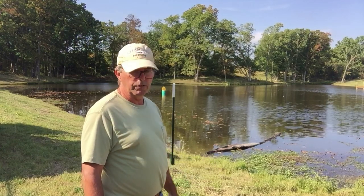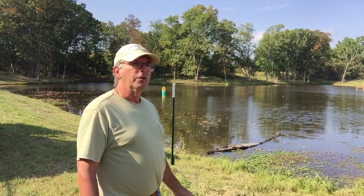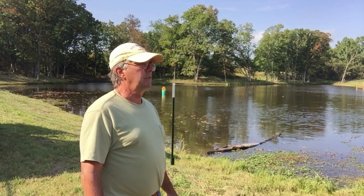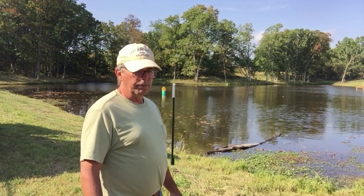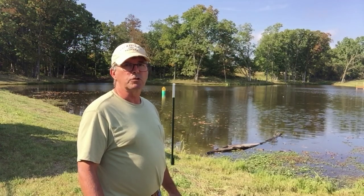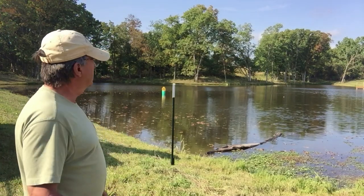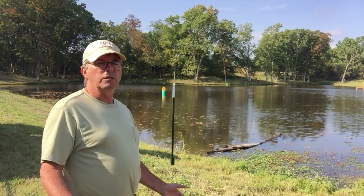And yes, we could have got these from the state for free. A lot of states will offer that, but you have to look at the regulations. If you get fish from the state for free, then, at least in Missouri, you have to abide by their regulations. That means creel limits, fishing license, etc.